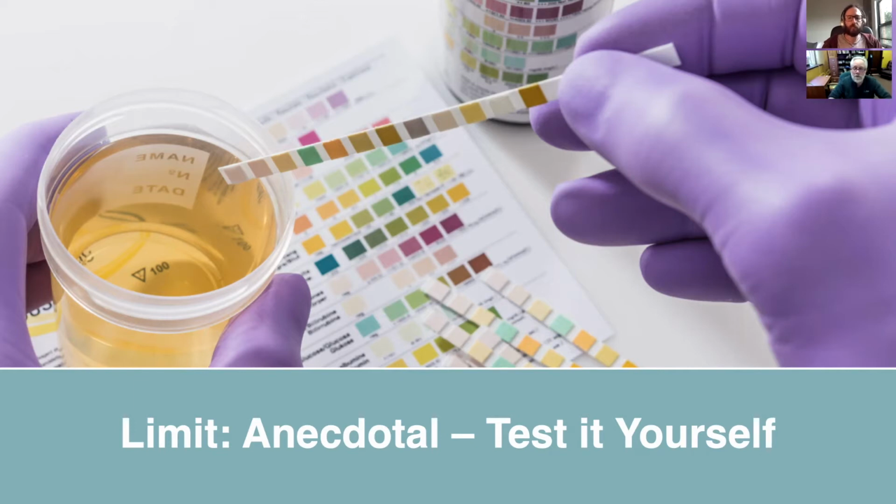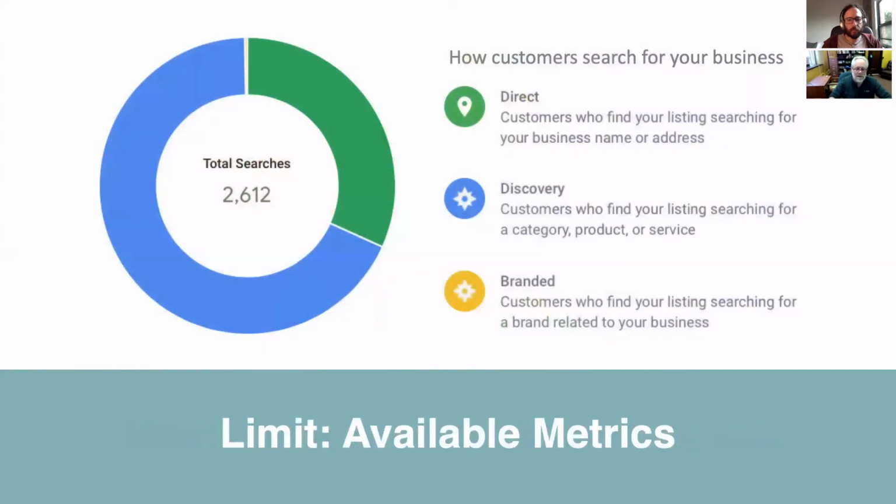I would encourage you to think about doing this for yourself. If you're an agency, consider going out and finding a small business that can't afford marketing and doing this on their behalf. And then the final limit is that there are limited metrics to measure success. I was going to use two major metrics, but we only had access to Google Insights and Facebook analytics, both of which there's some criticism of in the marketplace, but at least directionally, I felt like they would give me some ideas, but they are limited.